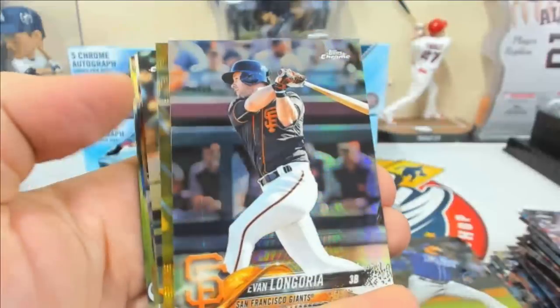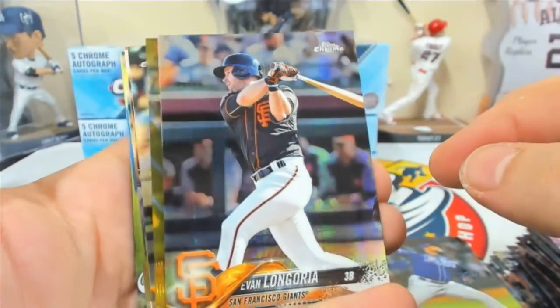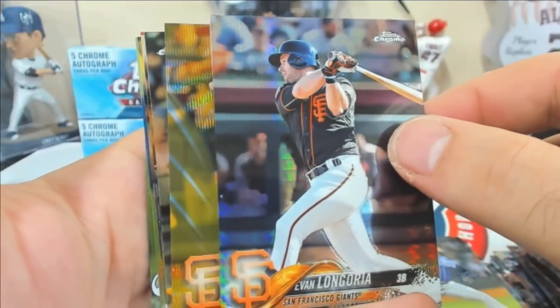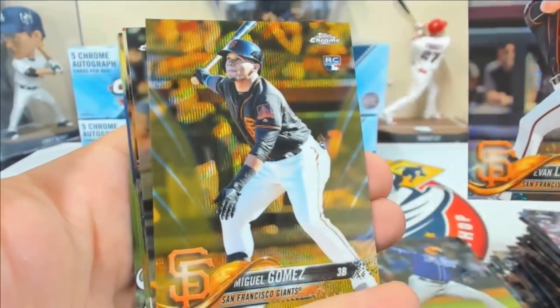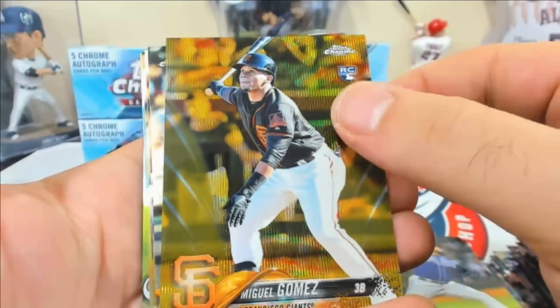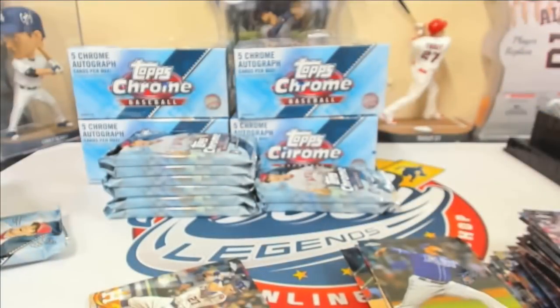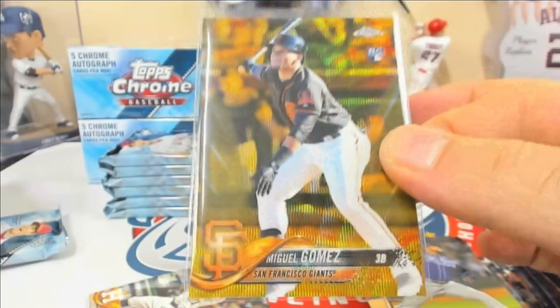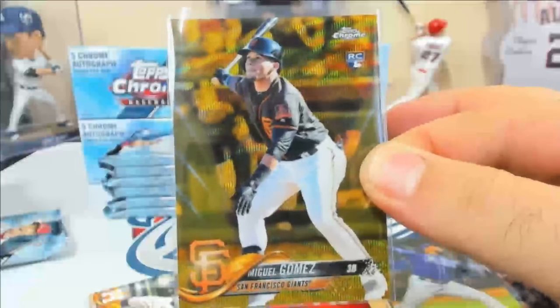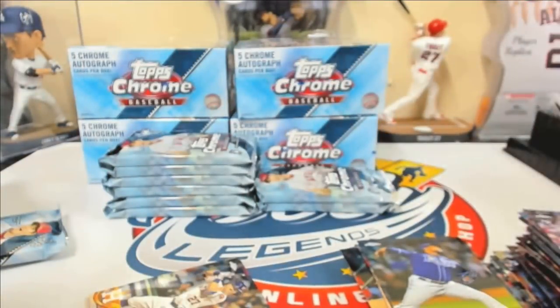Jay Bruce, refractor. Oh, gold wave coming up. Evan Longoria, prism. See if it's got an auto on it. No. Miguel Gomez, gold wave, rookie to 50 here. Kevin, little Gigantes, rookie parallel for you there. 16 of 50 on that one.